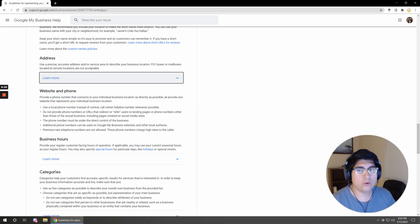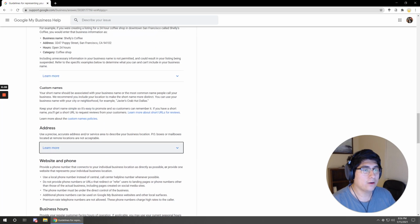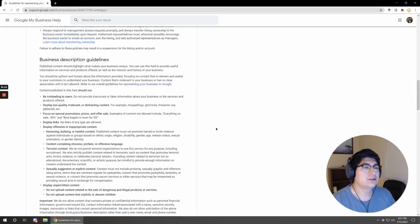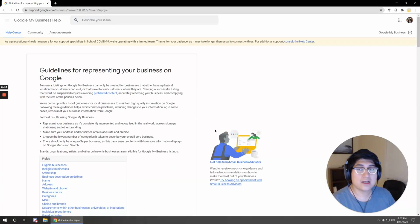Now, I want to talk about what happens if you get all of the details correct, but you still can't verify the listing. It is possible, and a lot of people have been getting this over the past year, where you submit all the information that is correct for your law firm, you get the postcard and put in the code, and then it just gets stuck in pending.